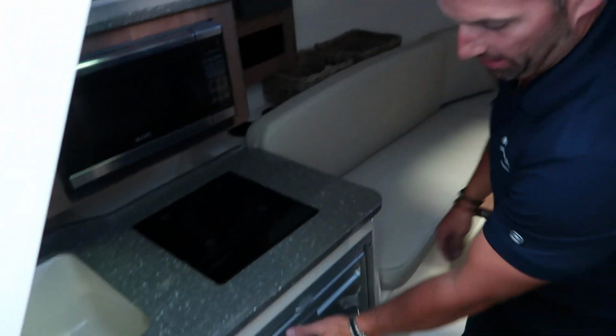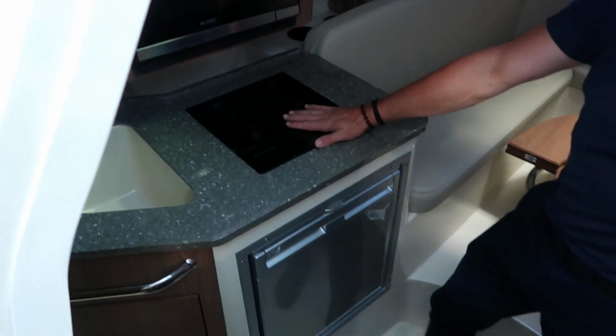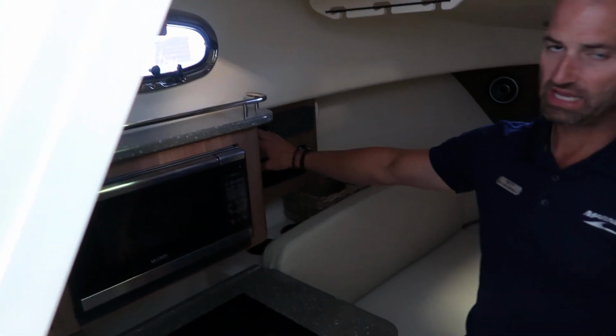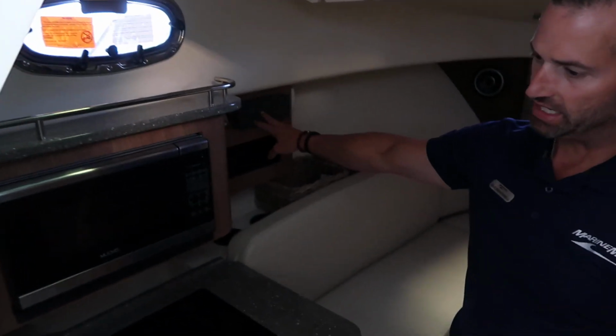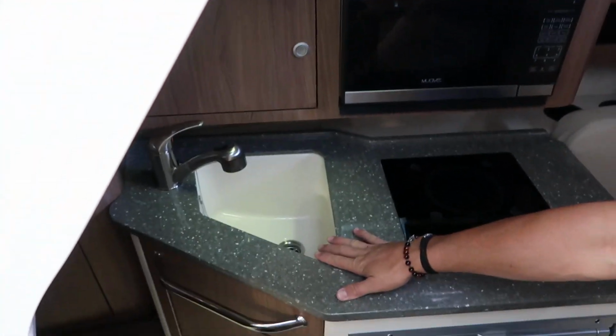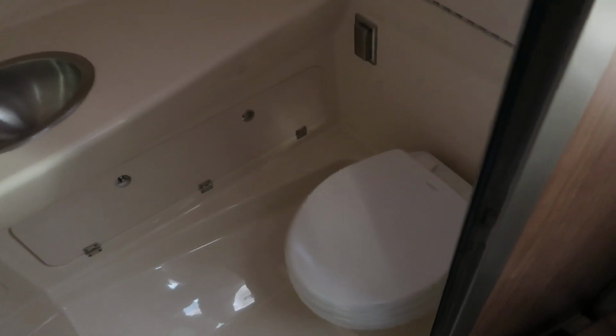Port side, you've got a galley, refrigerator, single burner stove, as well as a microwave. And forward, you've got a digital thermostat for the air conditioning and heat, as well as your Fusion radio. Hot and cold sink here. And starboard side, you've got a full head, hot and cold shower that pulls out of the sink, as well as a vacuum flush toilet with overboard discharge.